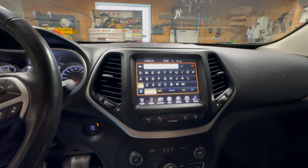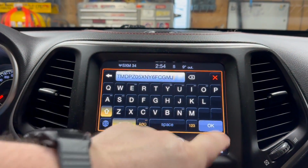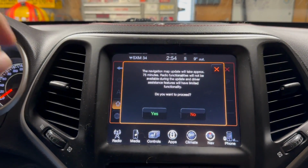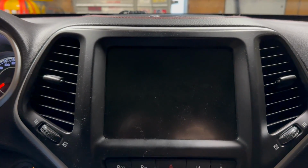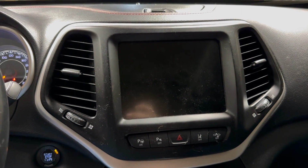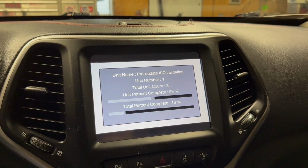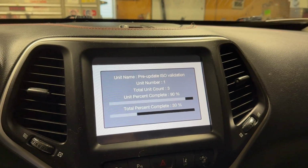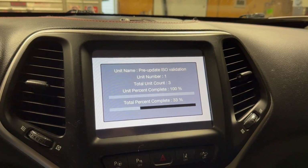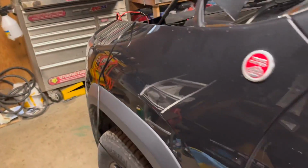So I got to enter in my code now. I think this is the activation code that's been asking for. It says please wait. Do you want to proceed? Yes. We entered in the activation code. We're being reset. And now the update is going through all of its stuff. Yeah, it's going to take a long time. It's only at 2%.